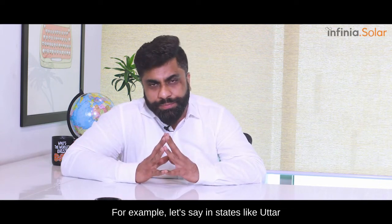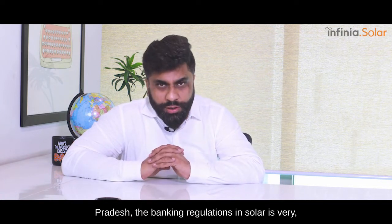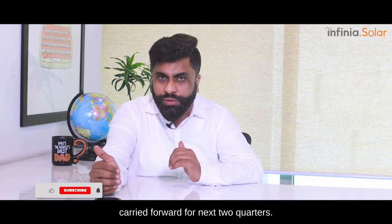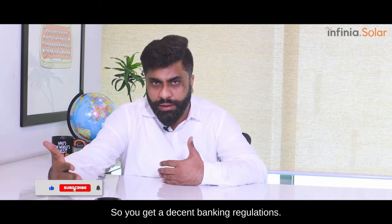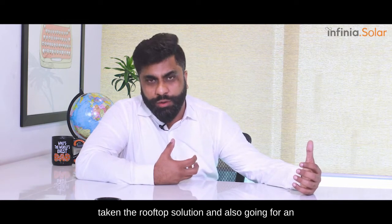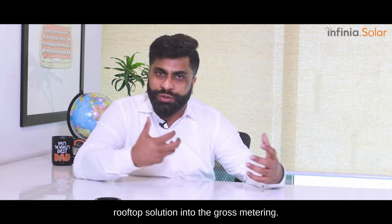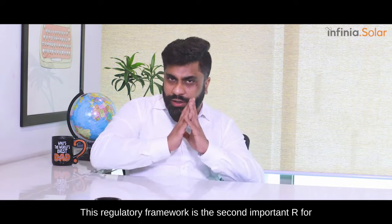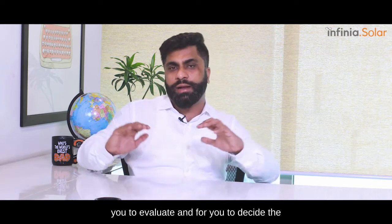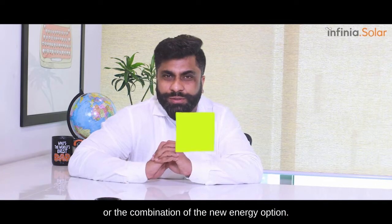For example, let's say in a state like Uttar Pradesh, the banking regulations for solar are very attractive, wherein the unsettled energy can be carried forward for the next 2 quarters. So you get decent banking regulations. In states like Maharashtra, if you have taken the rooftop solution and are also going for an offsite solution parallelly, then you have to convert that rooftop solution into gross metering. So this regulatory framework is the second important R for you to evaluate and decide the optimal renewable energy option, or the combination of options.